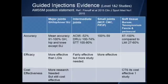Going down to the intermediate joints, again, certain joints are easy to do, certain joints are not easy to do, and in smaller joints the accuracy rate increases close to 100%, as well as in soft tissue conditions. Efficacy, again, is debatable. It depends on what you inject, why you inject, when you inject, and what is the reason behind your option of injecting.